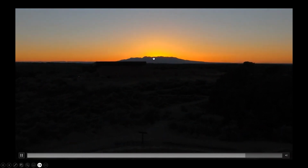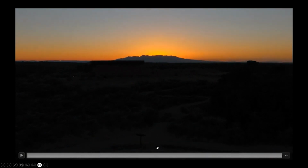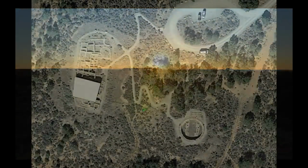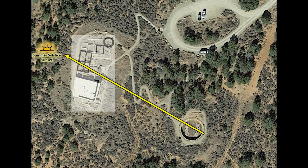And you can see there's a little peak right there. That actually sits right in the center of the sun at sunset. What's at the top of that peak? Probably something. There is that summer solstice alignment going right across the edge of the highest portion of the building. However, this is the earliest construction. So that point is actually really close to the corner of that back room.